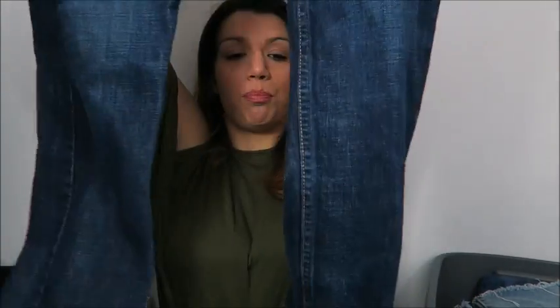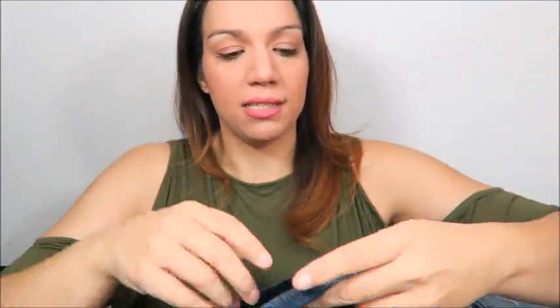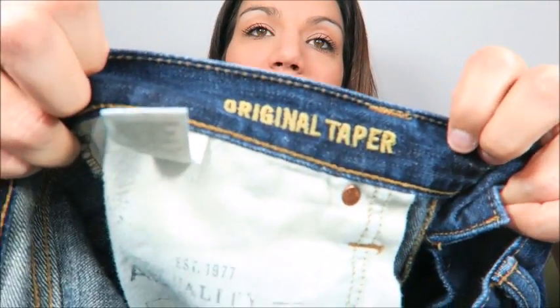And then I got these beautiful men's American Eagle tapered jeans. They are a size 33, 30, and they are the original taper. I went ahead and got these because they were pristine, and when men's American Eagle jeans look this good, you can easily get $25 for them.